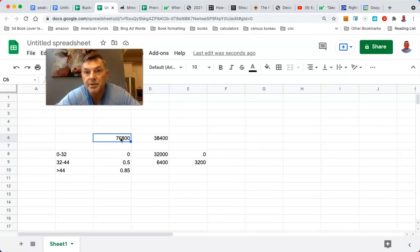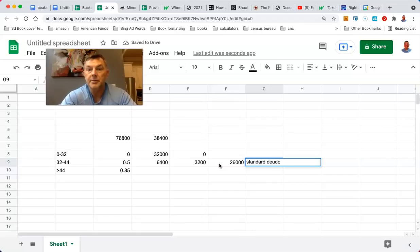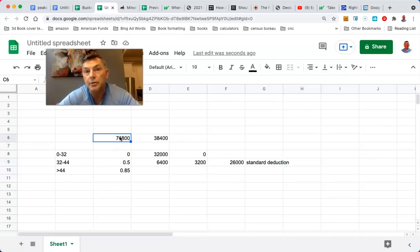But our standard deduction is what? We'll just say $26,000. It's more than that, but I'm just using that for example. That means we have no taxable income. I'll show you a little differently on a 1040 in just a second. But remember, you take your total Social Security income and divide by 2. If you're married filing jointly, the first $32,000 is not taxable or subject to taxation.